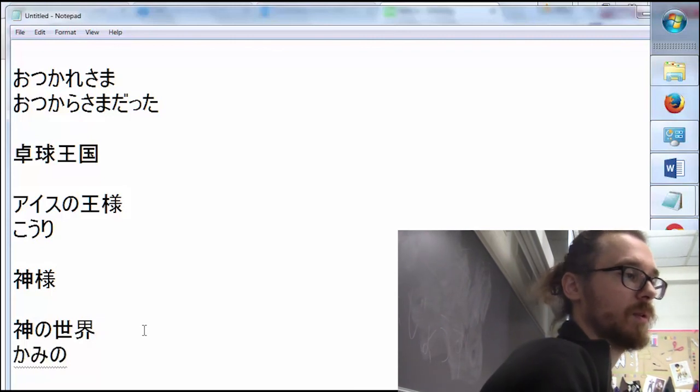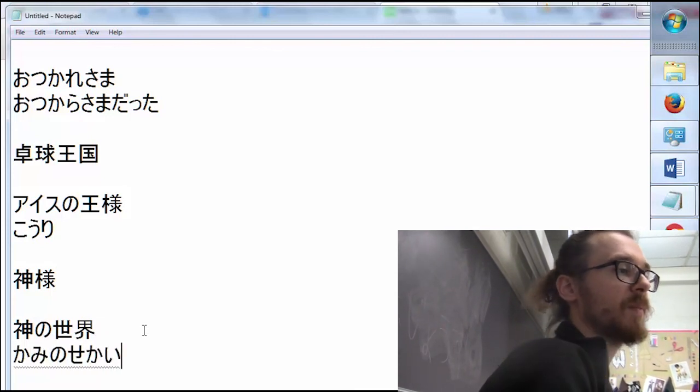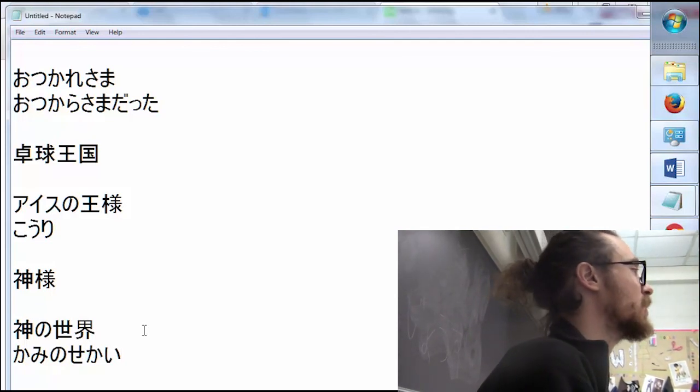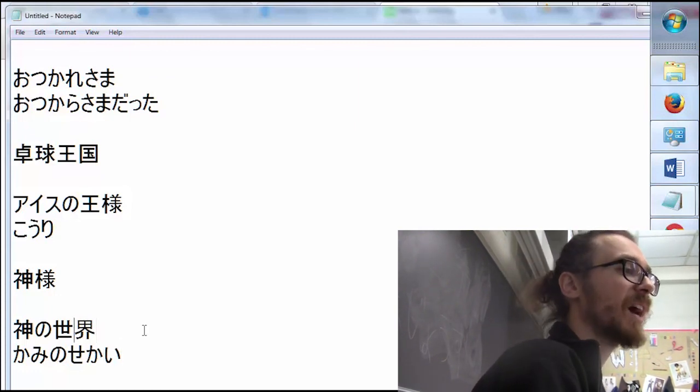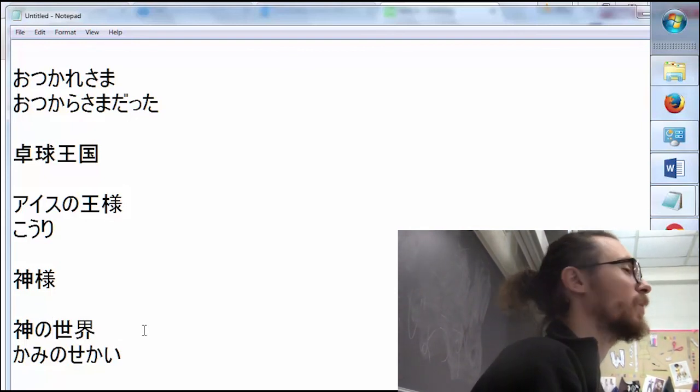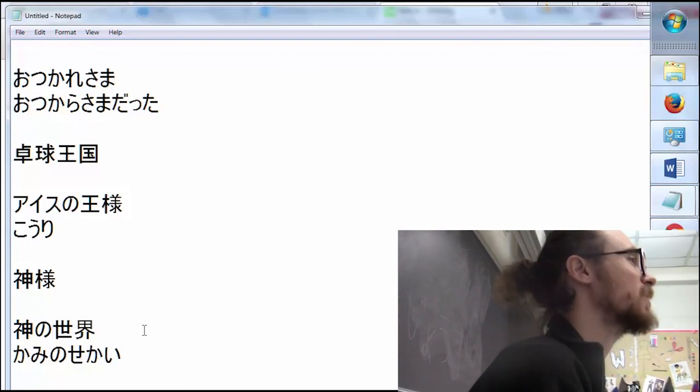Kami no sekai. But I'm not referring to a god in particular or to the gods in particular. I'm referring to their world. So I don't have to say kami-sama. I guess you could technically say kami-sama no sekai, but that's very long. It sounds awkward, so it doesn't really roll off the tongue.